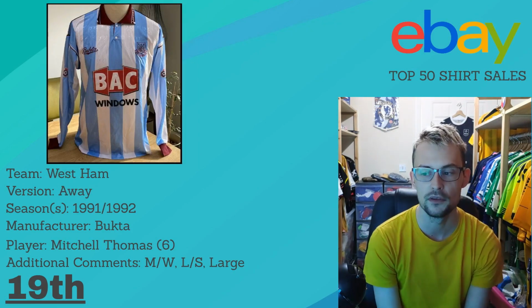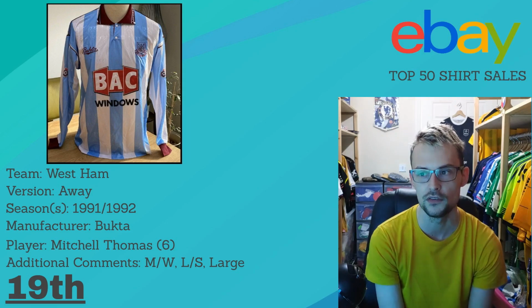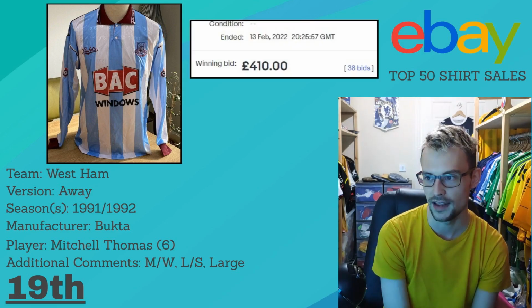Next we have West Ham. It's their away shirt from 91-92. I actually quite like this shirt. It's a Bukta manufactured one, and it's got Mitchell Thomas, number 6 on. Match worn shirt, long sleeved, large in size. There were 38 bids in this one, and it was £410.